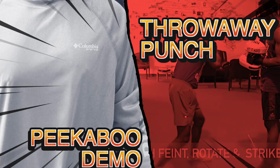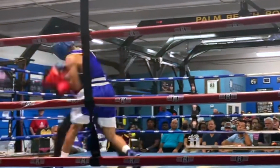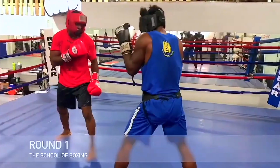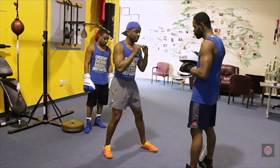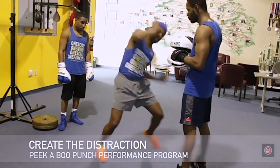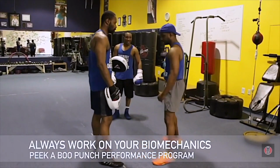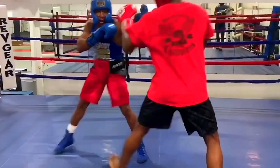Peekaboo Punch Performance. What Mike's gonna do is he's gonna break down how to feint up top, rotate your shoulders, and then come in with the left hook, and you can bring it back up top out of the peekaboo. So you feint here, feint, get his eyes to look right here, rotate your shoulders, and wow, come inside with that hook to the body. So you feint, and you're right there, pop, and over the top.